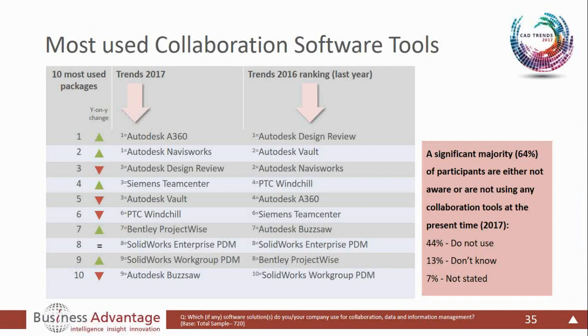Other mentions included Aconex, which is a collaboration tool for the construction space, Integrity, which is a collaboration tool for software development from PTC, and Documentum or OpenText, an enterprise content management system for all information assets. To the right of the screen, as Nicola has mentioned, about 2/3 of participants are either not aware or are not using any collaboration tools at this present time. So there's a great opportunity there to show people the benefits of collaboration tools.